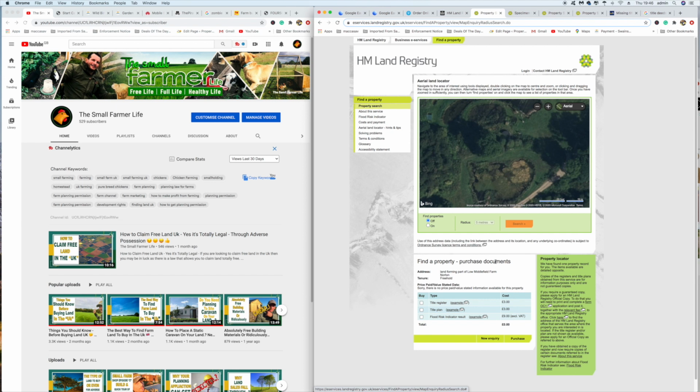And now you can contact the owners, and if the land's not registered, then you can find that out too. You might want to do a bit of local research, and if you want to do adverse possession, you can do that by checking if it's registered or not.